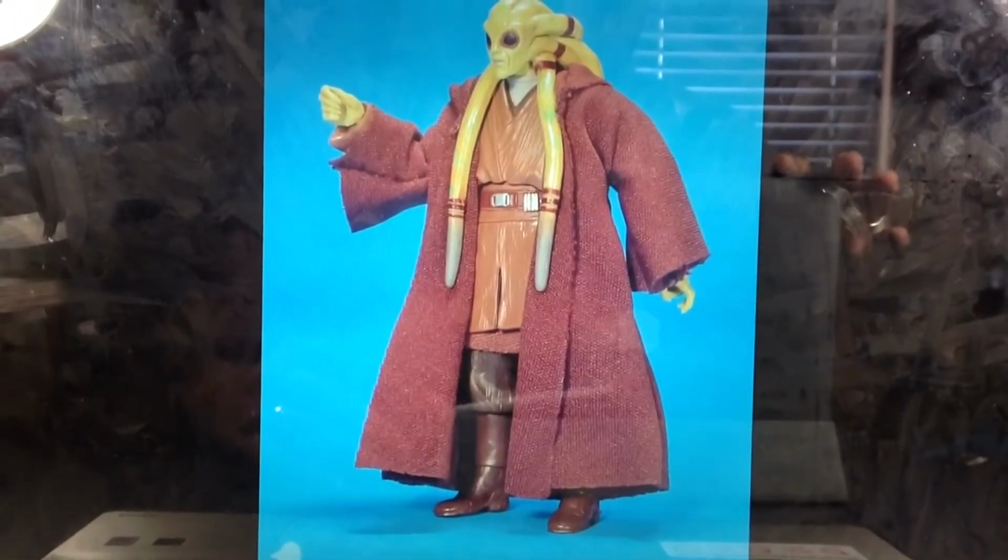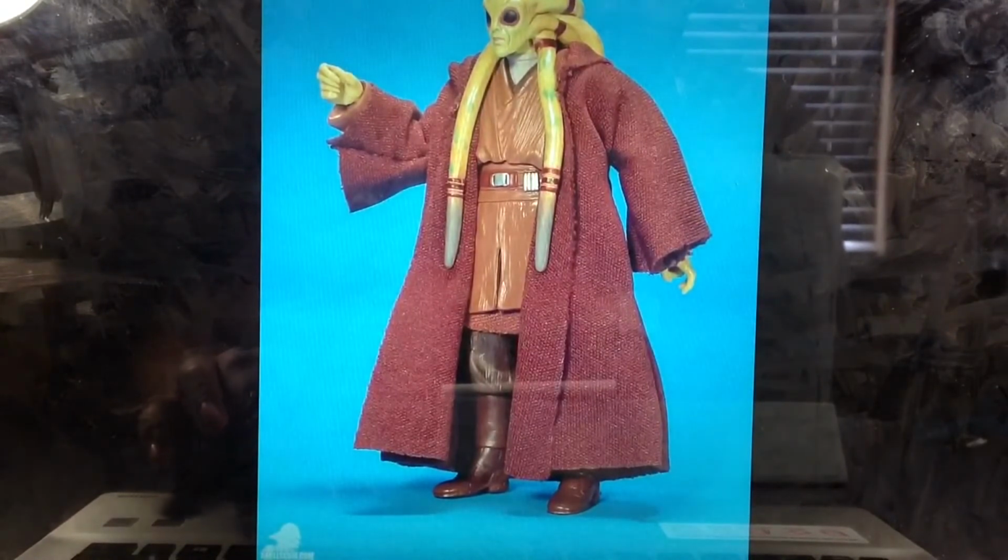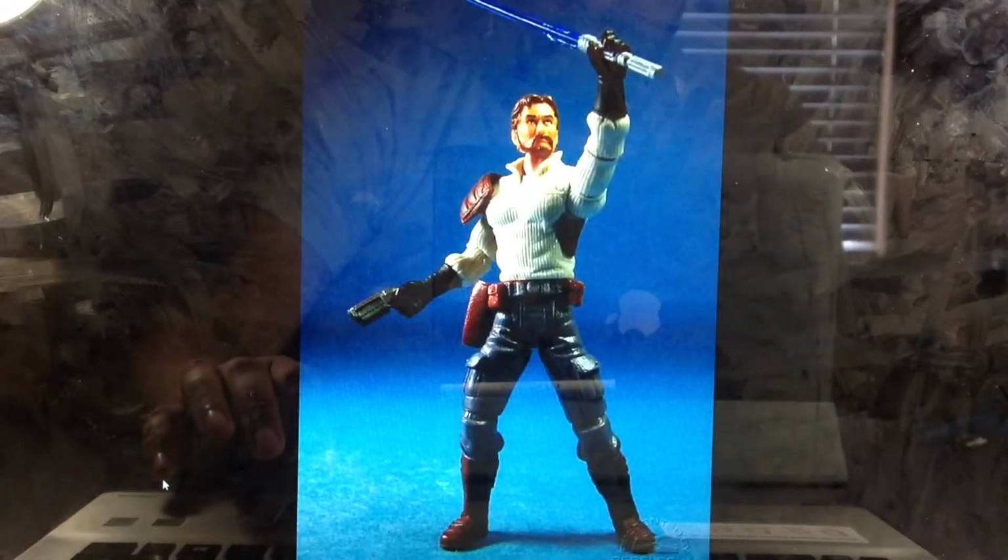I have a Kit Fisto, which is ROTS. It's a pretty good one, but this is the definitive version. I don't think he's too expensive online either. Kyle Katarn, another figure that tends to be kind of pricey. I have the Yuzhan Vong that came with him in the comic pack.